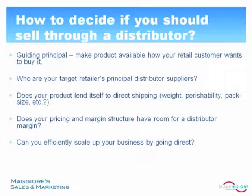And the next question is, can you efficiently scale up your business by going direct? When you really put a pencil to it, are you really saving that much by going direct? Because they would order smaller pallet quantities, so you'd be shipping to more warehouses, and there are a lot of shipping costs that go along with it. You've got to look at the rotation. That goes a lot into one of the benefits of a distributor. So understand, if you went direct, is it really efficient to do that or not?